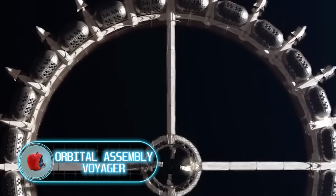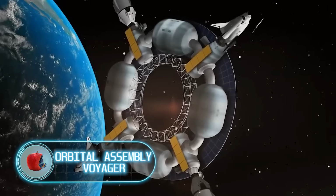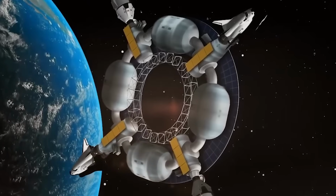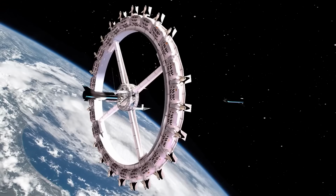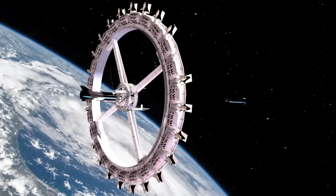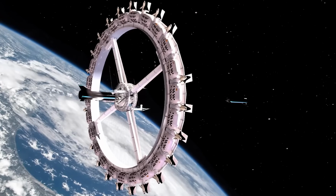Orbital Assembly Voyager. What if the drones discover new zombies? There seems to be no hope left, and our only option is to leave the planet. We don't have to fly far away, we just need to reach the orbit, where they plan to start building the world's first space hotel in the near future.